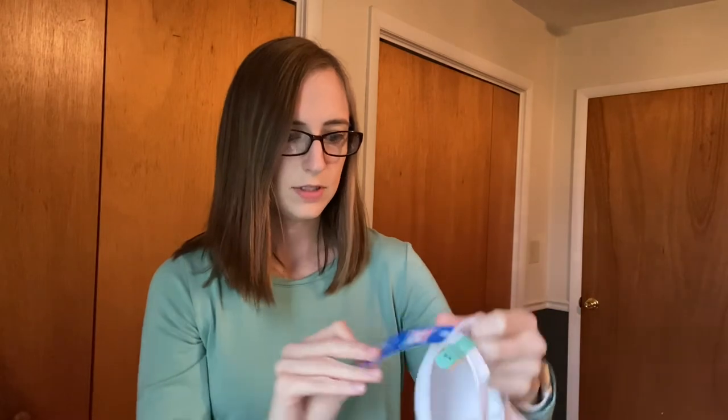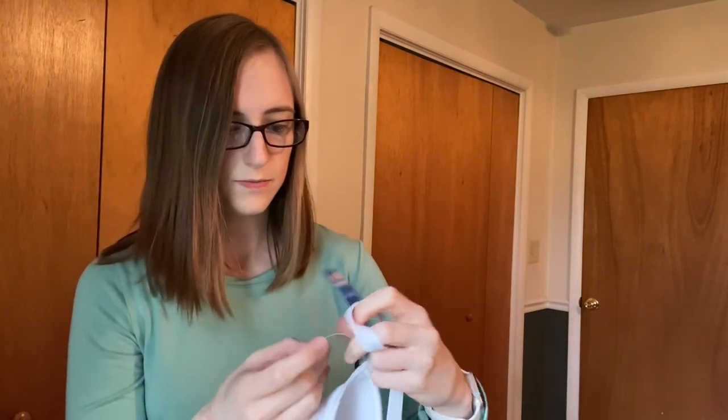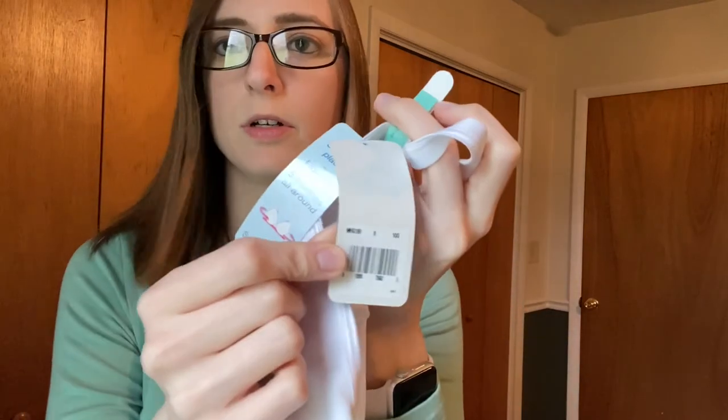What is the brand? I just say Hanes. Is it Hanes? Yeah, it's just a Hanes brand. I picked this up at a yard sale. I think it was a dollar or two, and it's new with tags. Can't get this tag apart. There we go. Don't know how much it was originally, but it does have a barcode, so we'll see if that comes up.